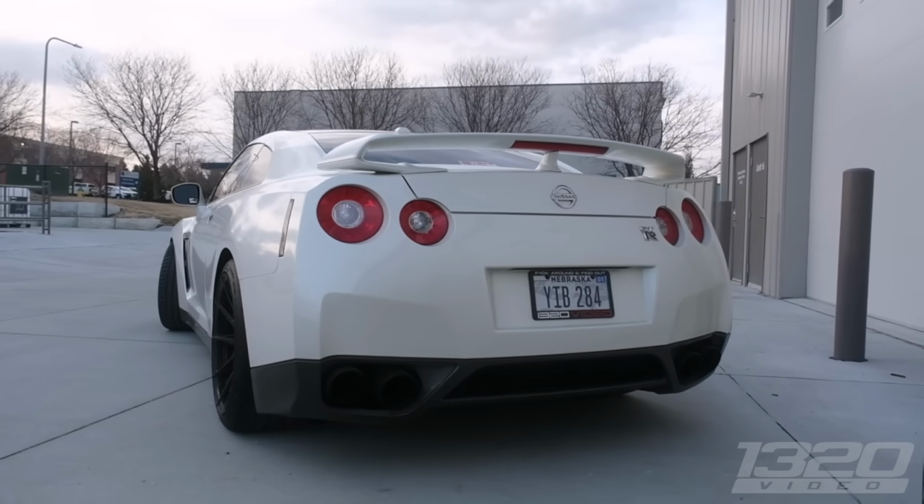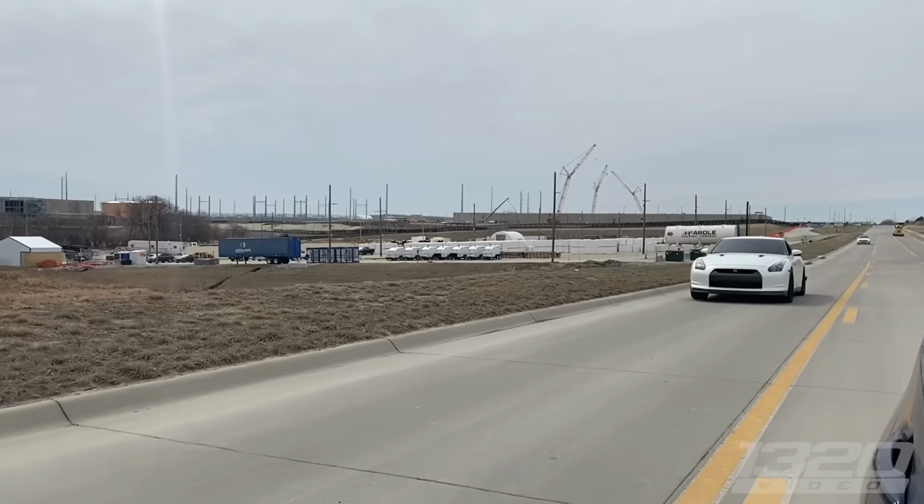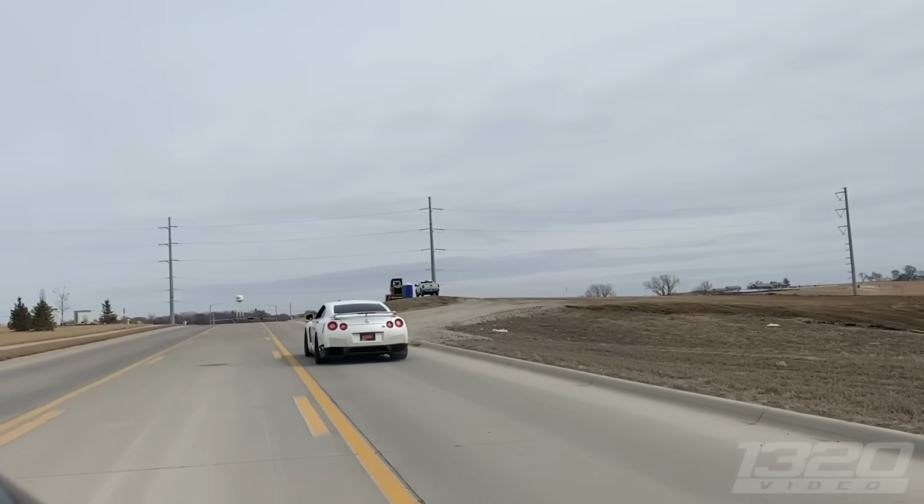So other than the wheels, my other favorite thing about this car is the exhaust. Listen to this, downshift. Little tire spin. It's a little cold out here in Nebraska right now. We're just finishing up winter and spring just doesn't want to come around just yet.